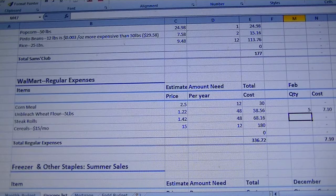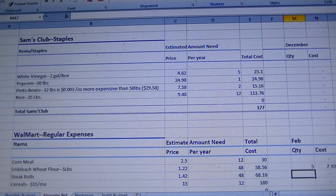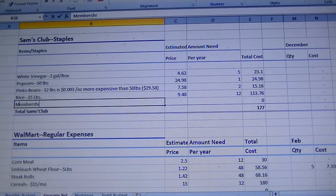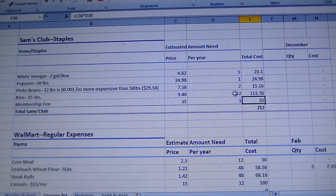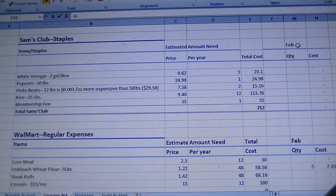And while I'm doing it, I'm not going to purchase anything at Sam's Club, but we might need to renew our membership. I didn't even put it here, but I will probably put it at the bottom here. Membership fee. And I will see if I'll be able to save for it. That's 35, and that's 1. Okay, so I still have that December here. So I will put 1 here so that I can account for it.